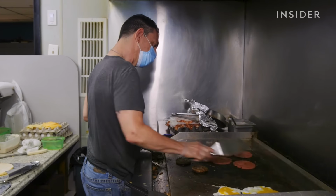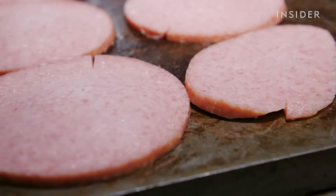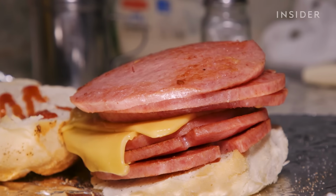Pork roll is a smoked ham that's already pre-cooked that people eat as a breakfast sandwich, and it's a religion in New Jersey, an absolute religion. I mean, people are nuts over it. It's like nothing you've tasted. It's very salty, very oily, but you want the oil, right? Because that's what, you know, you put it on a roll and it's great.